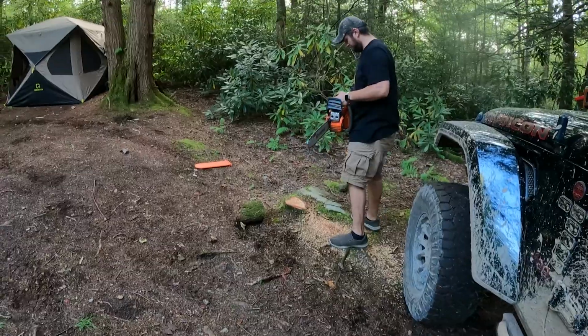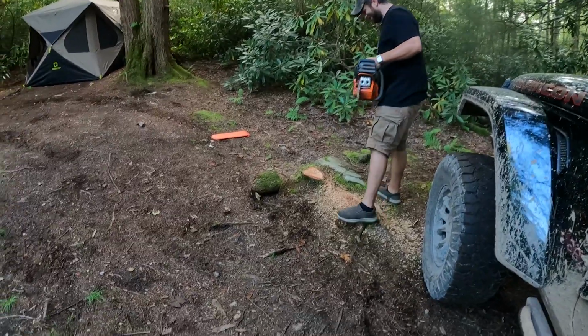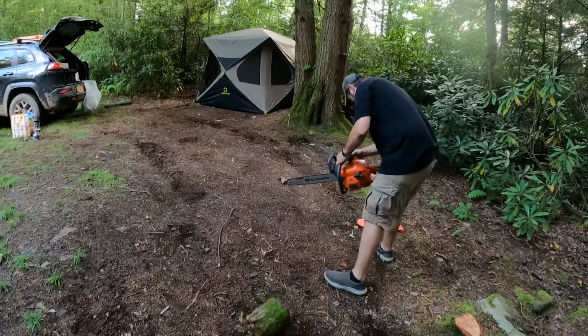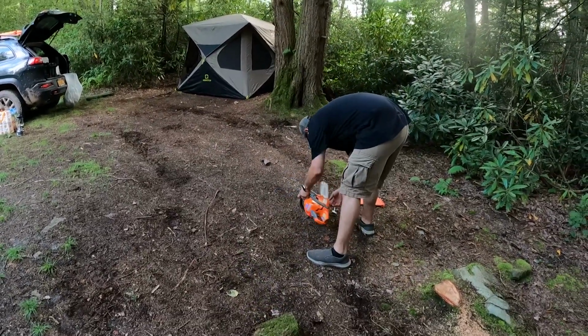Just begging to use that thing. Yep, pretty much. And now the campsite is safer for all because of Tyler and his Trailhawk.